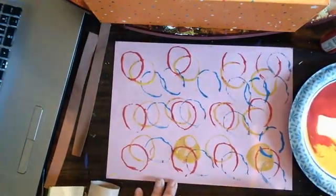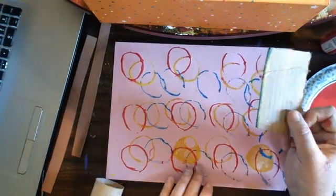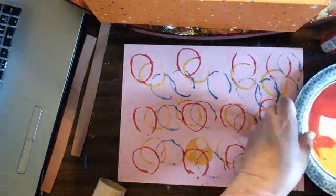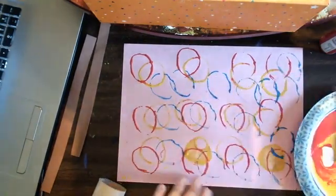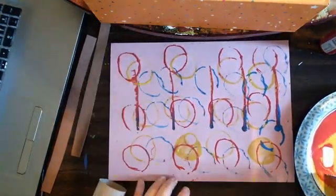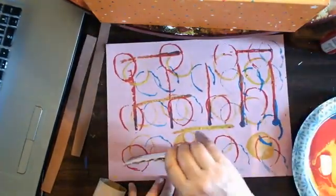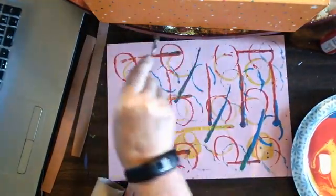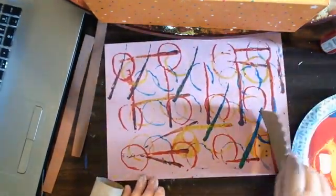Okay, so now we've done some shapes. Let's do some lines. That's where our piece of cardboard comes in. Now I want you to put this in your paint like this, back and forth, and you're going to make some vertical lines. Remember, vertical means up and down. You're going to do some horizontal lines, that's side to side, and some diagonal lines. Remember, diagonal means slanty.